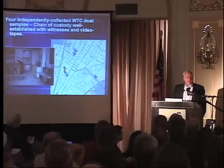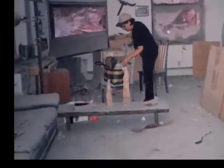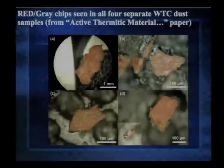We looked and analyzed very carefully 4 independently collected samples. The chain of custody is very well established, as described in our paper. In addition to what is in our peer-reviewed paper on the chain of custody question, we also have videotapes of the persons collecting this, testifying how they collected it, where they collected it, when they collected it, and how it came to the scientists on our team, not just to me, but to other scientists as well. These chips are seen in all 4 of these samples, and you see the pictures here from our paper.